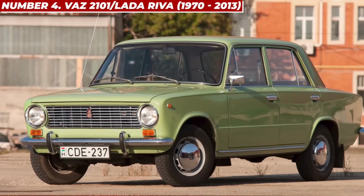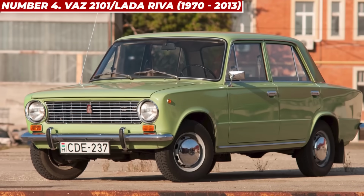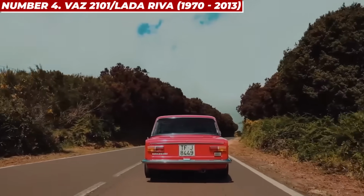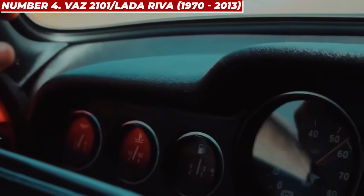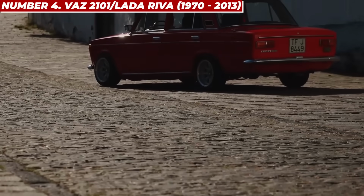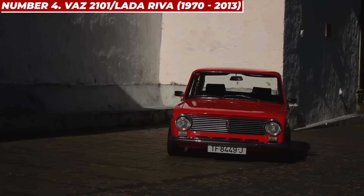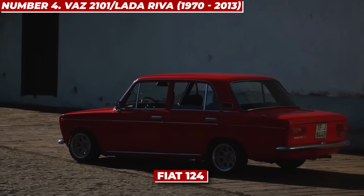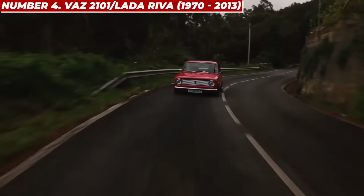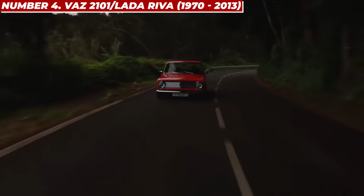VAZ 2101 or Lada, 1970 to 2013. Our fourth-place entry is a car so bad it transcended its awfulness to achieve a kind of perverse immortality. The VAZ 2101, later known as the Lada in export markets, was a Soviet-built clone of the Fiat 124 that remained in production with minimal changes for over 40 years.